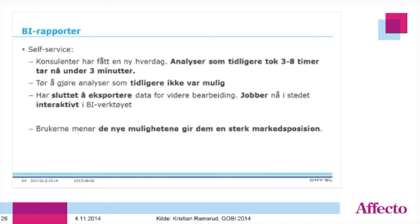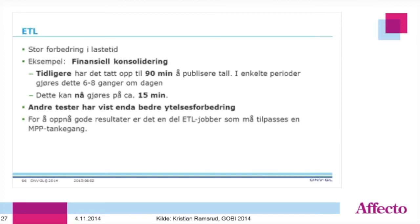If you look at the bottom here, you see the name Christian Ramsrud. That is the person in DNV GL that has originally done this presentation. On the ETL side, they see great improvements in load time.